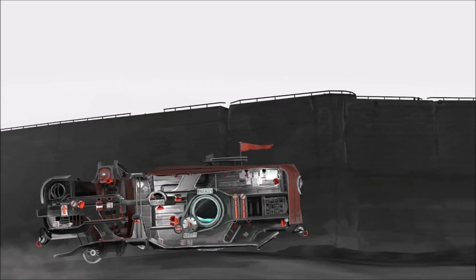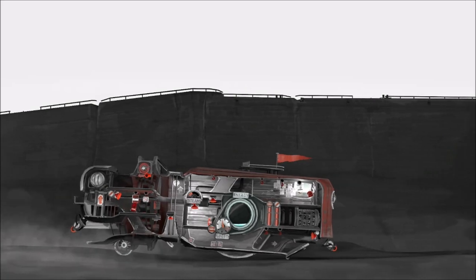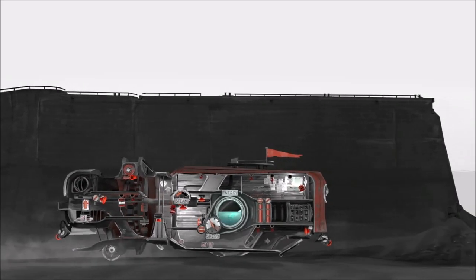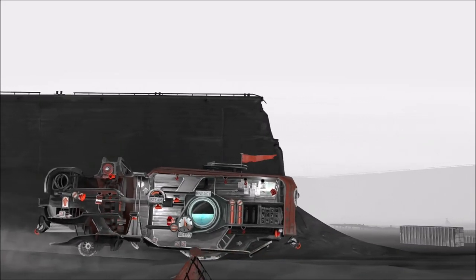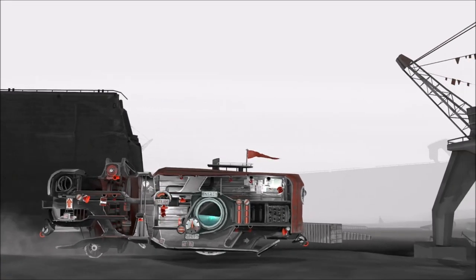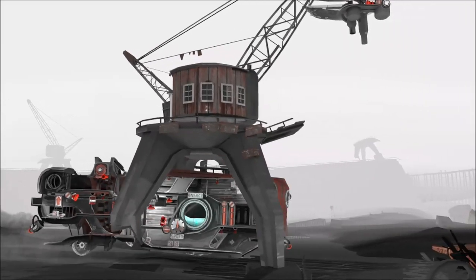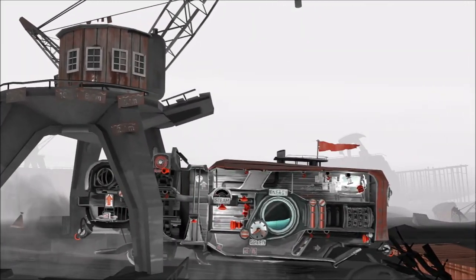Right. Fill that up quick. Should be coming up onto the first attachment in a second. There it is. Let's whack the anchor on before we crash into that there. There we go.